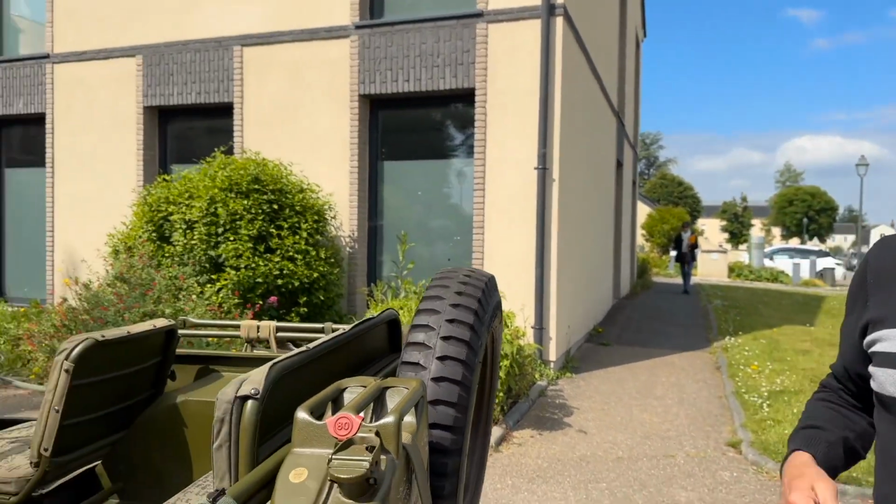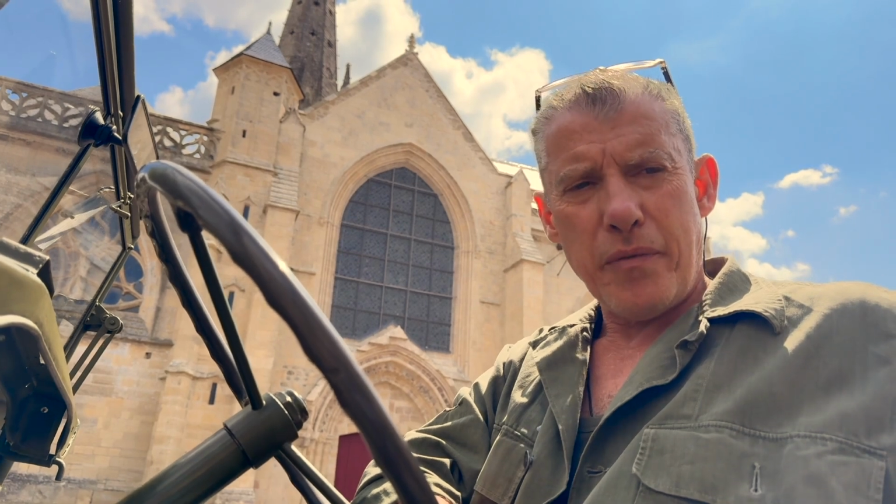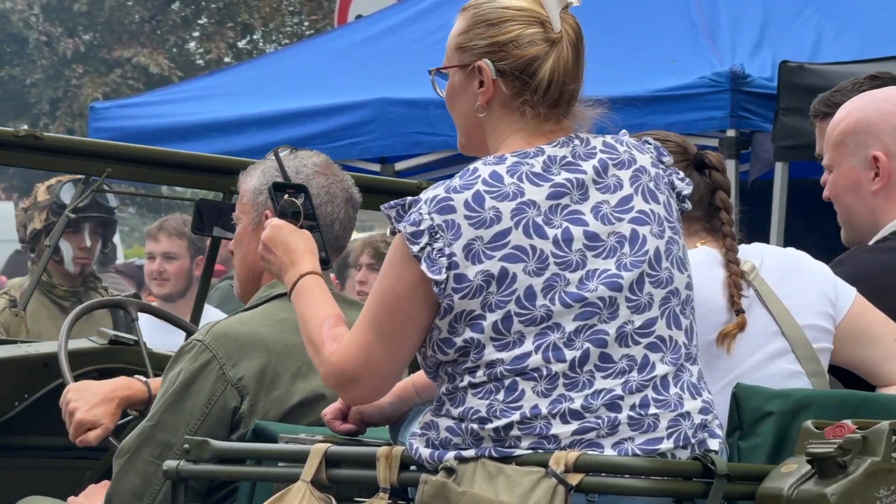Getting a lot of interest obviously in the Jeep with all the signatures and that, but I'm sure there'll be a few people who'll have a look around it.